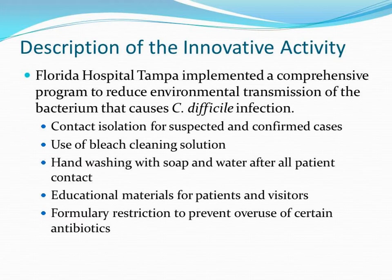So here's a description of what they did. They implemented a comprehensive program to reduce environmental transmission of the bacterium that causes C. diff infection. Contact isolation was implemented for all suspected and confirmed cases. They used bleach cleaning solution. Hand washing with soap and water was promoted. Educational materials were given to patients and visitors. And then they implemented formulary restrictions to prevent overuse of certain antibiotics.